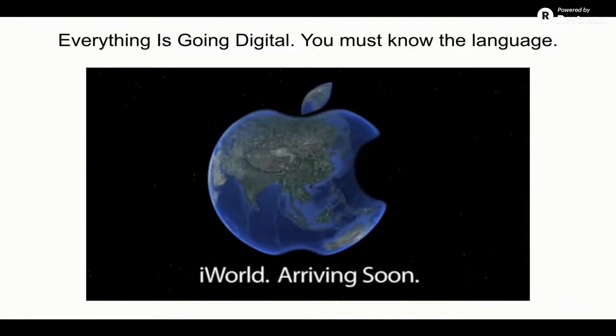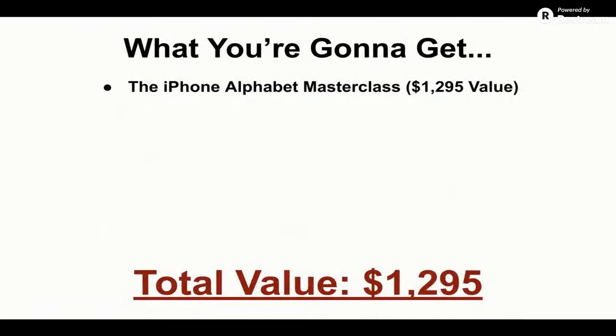Everyone, we already talked about it. Everything is going digital. You've got to know the language. You have to know the language if you want to be digitally fluent online, if you want to know how to best use your device or your iPhone. In order to speak the language, you have to know what to say. And if you don't know what to say, you can't speak the language. And so you need to know the language. And if any time has shown us this, it's right now.